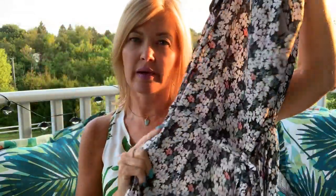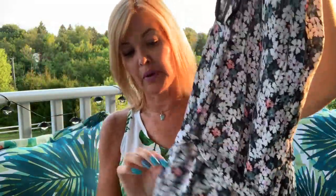Next, all dresses for the remaining items. First up is this floral one. Original price $89.50, and it is the most expensive item in this haul, and I paid $36.37. Now this one doesn't have any give. It does have a belt, it does have pockets here.